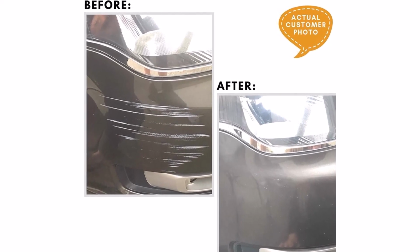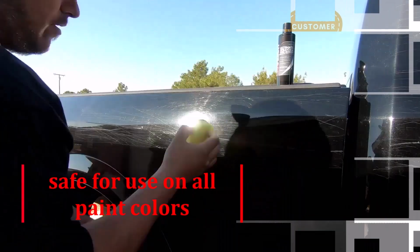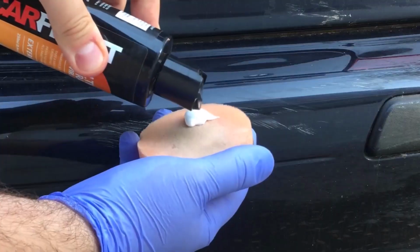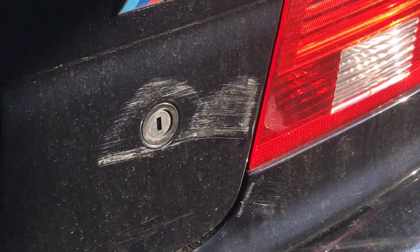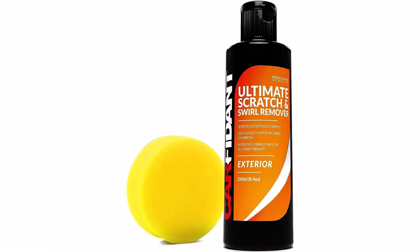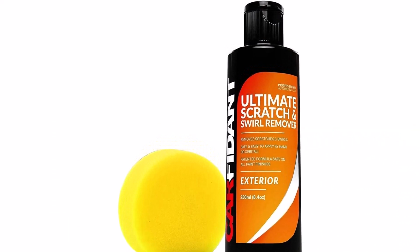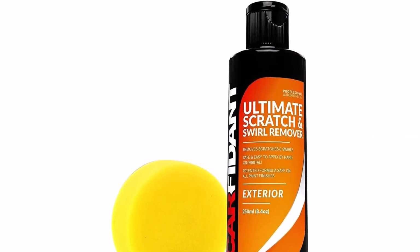The Carfidant Scratch and Swirl Remover is also safe for use on all paint colors, whether it's a clear coat, single stage, or multi-stage paint. This means that you can use it on any car, regardless of its make or model, with confidence. Another great feature of this product is that it's made in the USA, ensuring that you're getting a high-quality product that's been made to the highest standards.